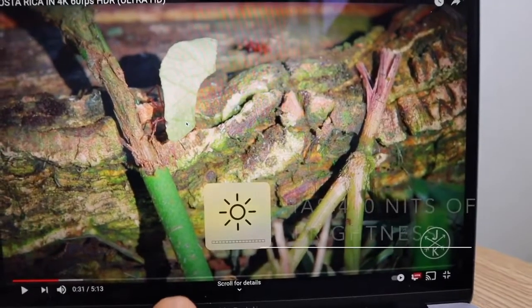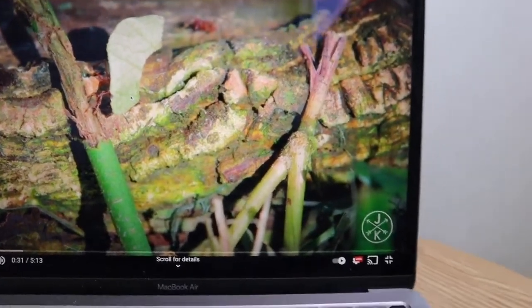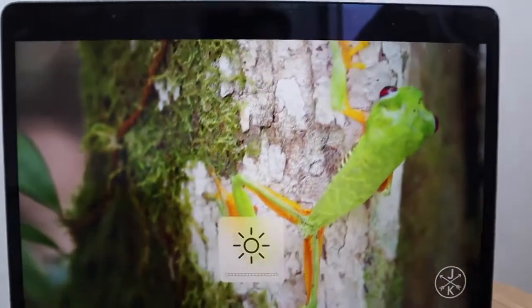It has 400 nits of brightness compared to the MacBook Pro's 500 nits. And only in very specific situations did you wish the screen was brighter. If you're at the beach or on top of a roof with sun coming down, then sometimes I wish the brightness was a little bit more, but this is circumstantial. If you're inside, it's fine.